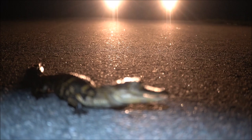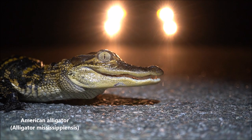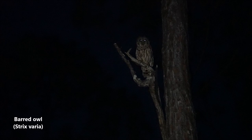These animals are more likely to come out onto the road sometimes because the road can be an open area where they could potentially hunt. And often they do get hunted. You'll see owls and stuff coming down and picking up snakes and frogs off the road if you're road cruising a lot.